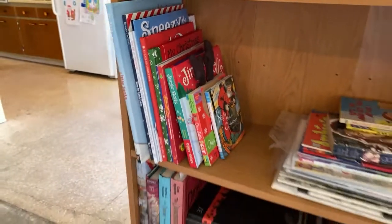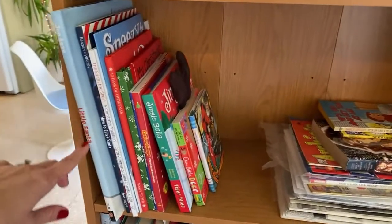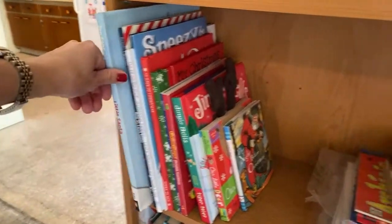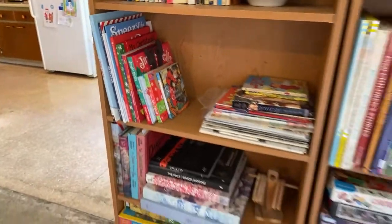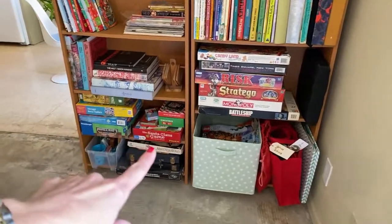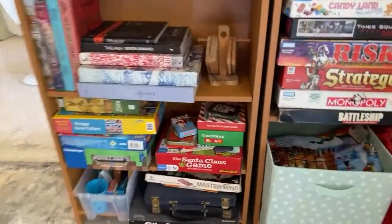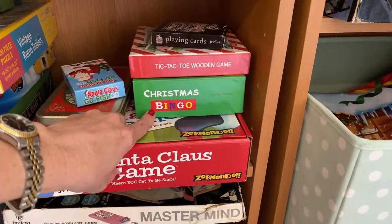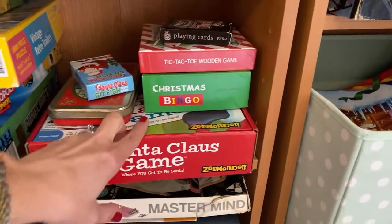So yeah, Little Santa is my favorite. If you guys have seen it, Santa as a little kid. It's really cute and sweet. And then what else is here? We brought out all the Christmas games. My favorite Christmas game right now is definitely Christmas Bingo, because it's not too competitive, but we can all just sit around and play it, and it's fun.